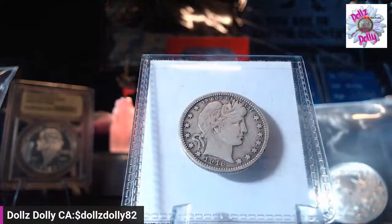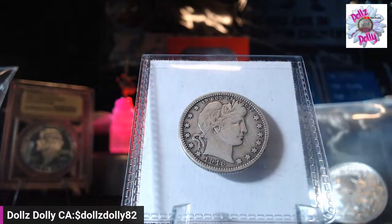The 1914, and it would be the P, 124,230 minted. That one's a nice payday if you come across it. That one's 2,400 for an MS63.